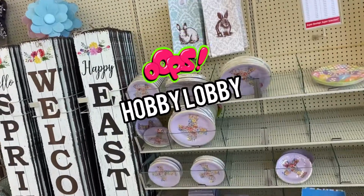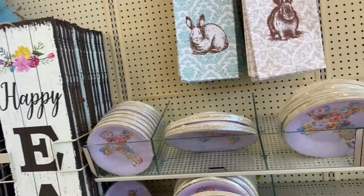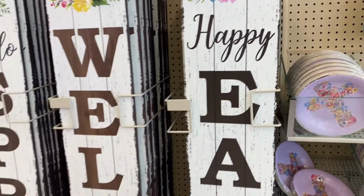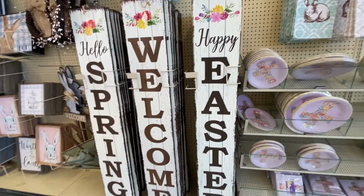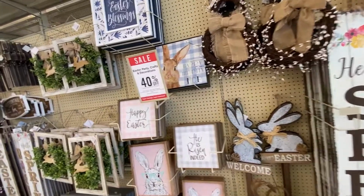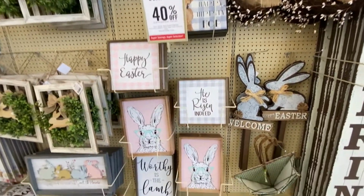I'm here at Marshall's, and this is all their Easter stuff that they have left. And it's 40% off, which is really good.